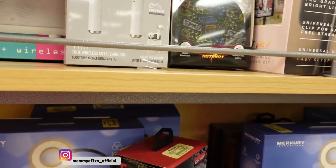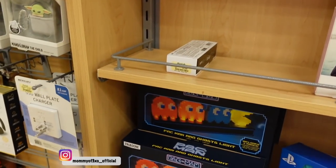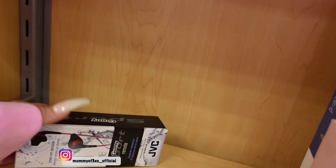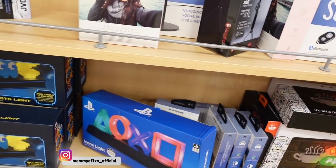I didn't find an OtterBox for me. Oh, that's cute. Where did you find the OtterBox case? I couldn't find one. Over with the cases. So, no luck for me, I guess. All right, what else did I want to look at? Oh, I want to go look at the hair stuff for Joico hair supplies.